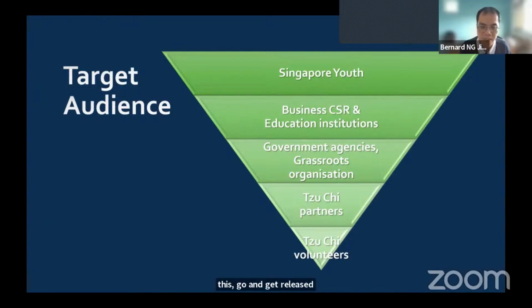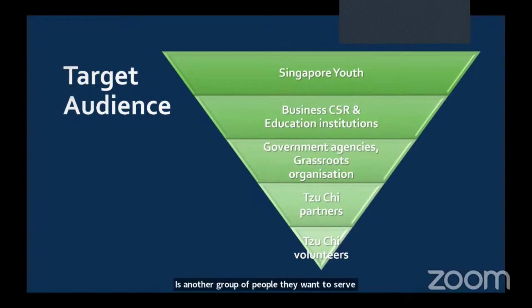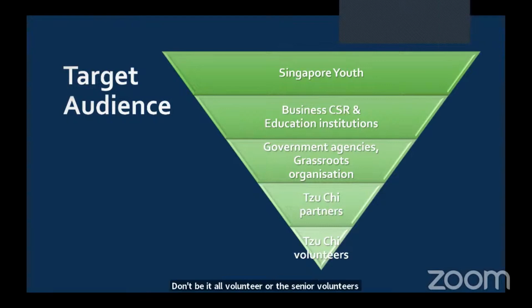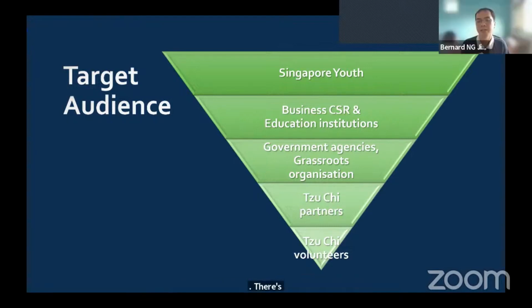And last but not least, our Tsu Chi partners, because they agree with our values, so we want them to learn more about Tsu Chi. And Tsu Chi volunteers are another group of people we want to serve, because no matter whether they are old volunteers or senior volunteers, there's something that we can learn and relearn in these galleries.